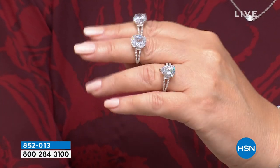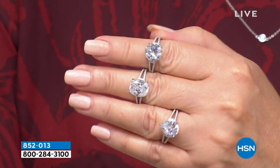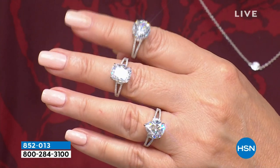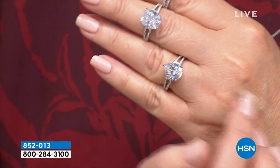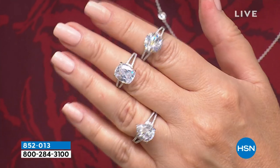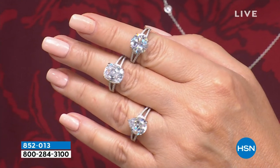I've been wearing mine, and I cannot even tell you the compliments. My husband is at the point now where he just shakes his head. It's insane, girls, how gorgeous this ring is. I love the pave down the band. If you are looking to replace a diamond band, if you're looking for your dream ring, you won't believe the value on this. It comes with a surprise, we'll talk about that. But be on the lookout or get an early start. There's your item number, 852013.